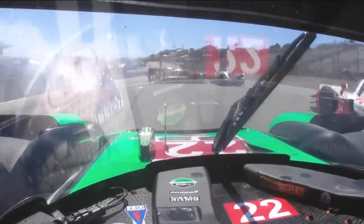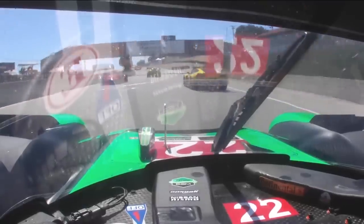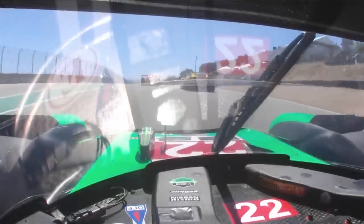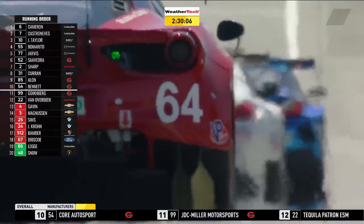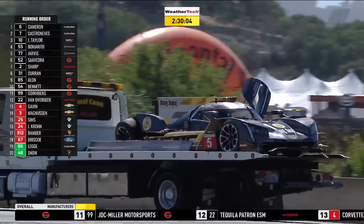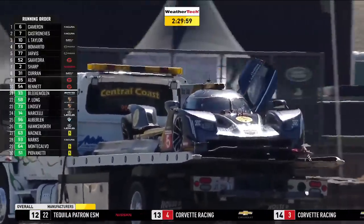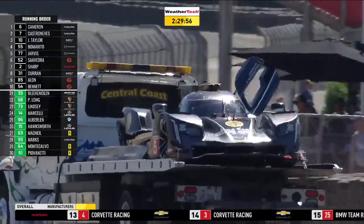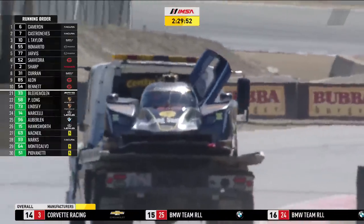Nick Tandy with nowhere to go, with João Barbosa having been spun around right across the track. The Ford hitting the spinning Barbosa car and ripping the right front corner asunder, very close to one of the Patron ESM cars. And how they didn't get involved in it, I don't know. There'll be a lot of drivers shaking their heads there thinking, how did I get through that? Yeah, indeed, that was a really scary moment there, and just a tremendous shame for this race. Here comes number five car past us on the flatbed, and there's a lot of damage to that car.